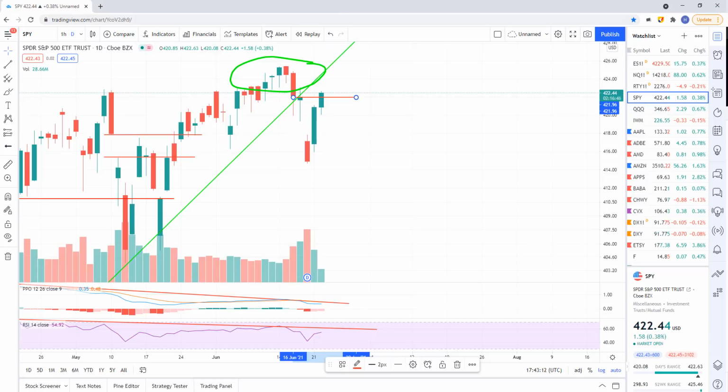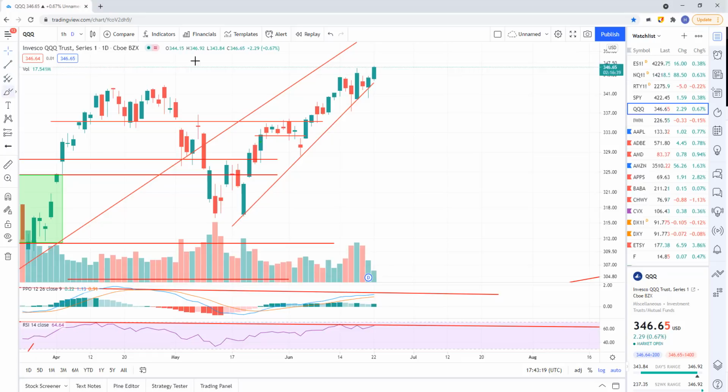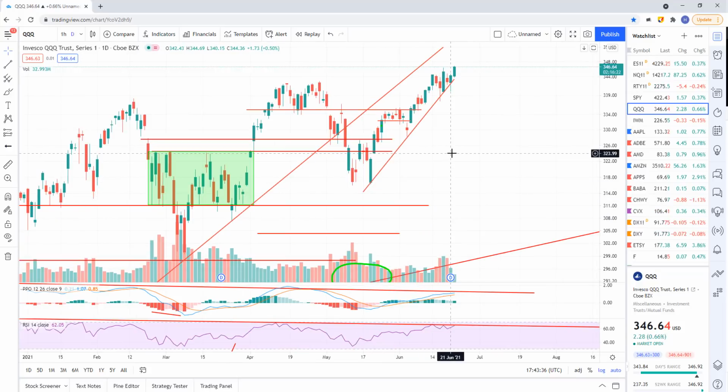Looking at the Qs, it's making all-time new highs. You can see right here, right there, making all-time new highs. Now, what does that mean? Is that bullish? Anytime you make an all-time new high, in the short term at least, it is bullish. You can't knock that because you're making an all-time new high. And there's no resistance above, essentially.